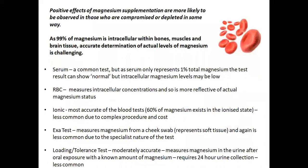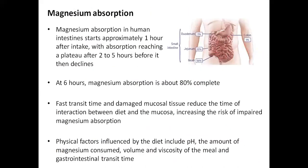It takes about 5 to 6 hours to absorb magnesium from the diet. Factors that influence magnesium uptake are things like transit time through the gut. If you've got a fast transit time, you're not going to absorb as much as you would if you had a slower transit time. Damaged mucosal tissue matters too, so your intestines need to be nice and healthy, not damaged. Anything that influences gut function and gut health is going to increase the risk of impaired magnesium absorption. Other physical factors include the pH of your diet and the amount of magnesium that is actually consumed, how big your meal is.